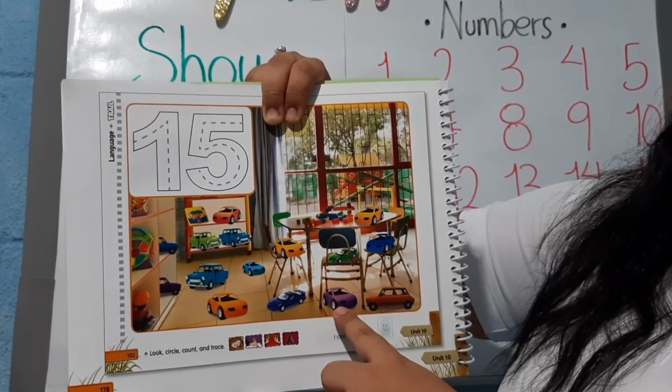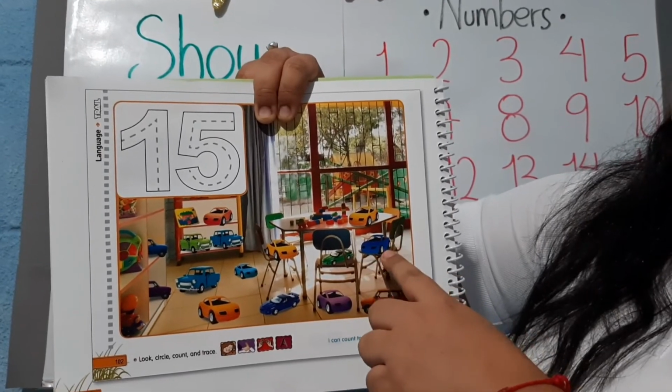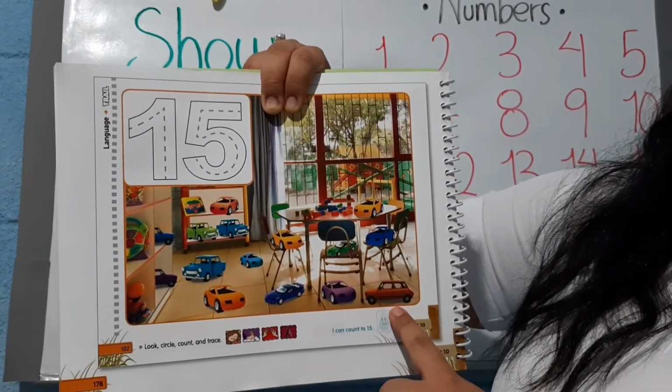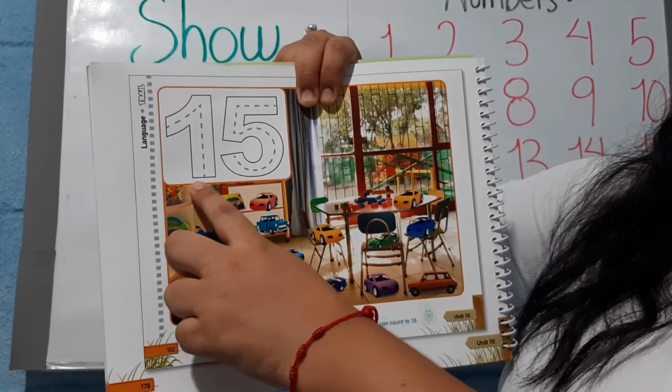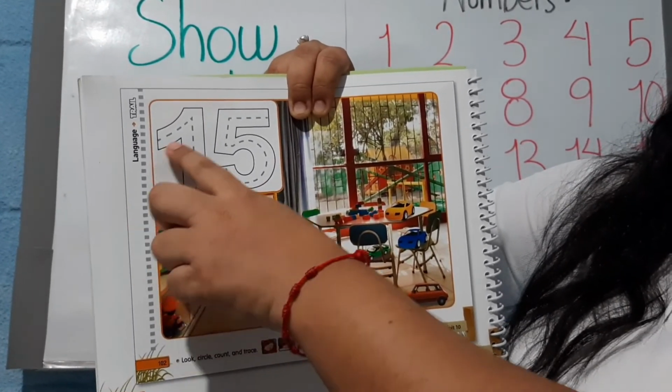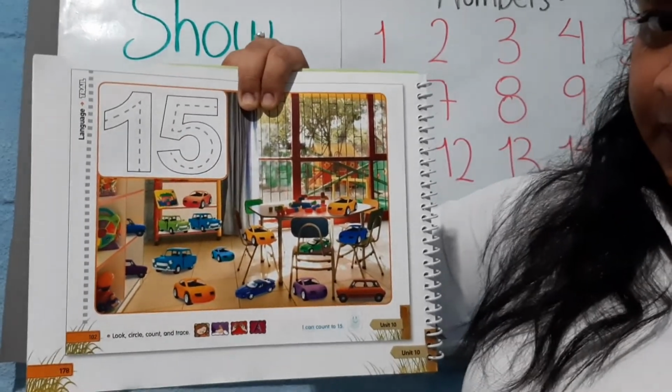1, 2, 3, 4, 5, 6, 7, 8, 9, 10, 11, 12, 13, 14, 15. There are 15 cars. Trace number 15.